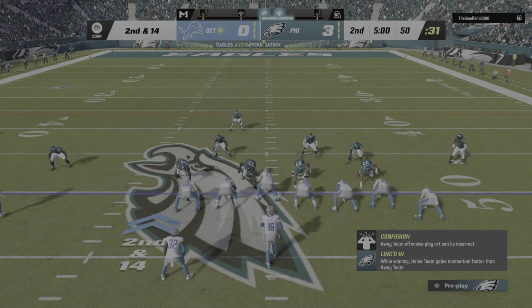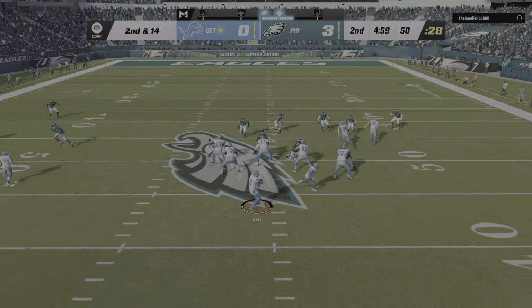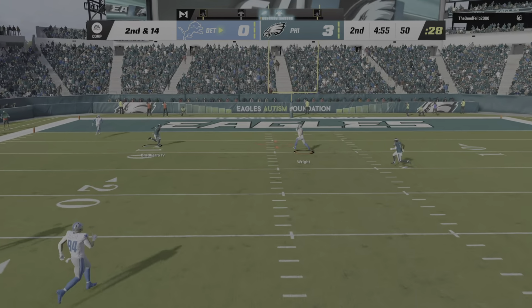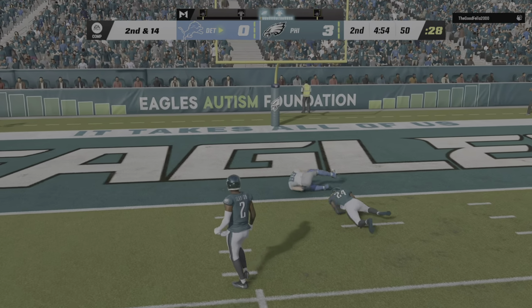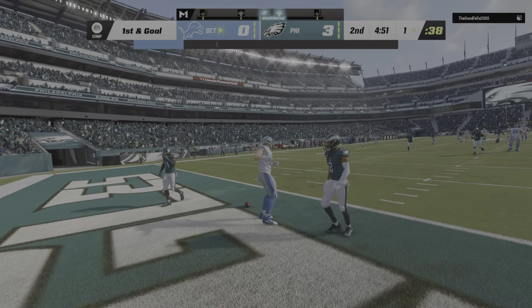Second and 14. Play action. It's gone. Steps away. Now he's going to let it go deep back over the middle. And this is taken in at the 5. A big play there for Detroit.